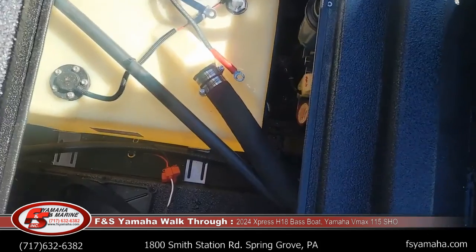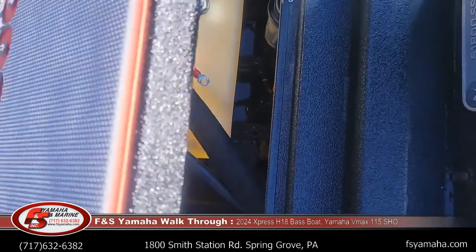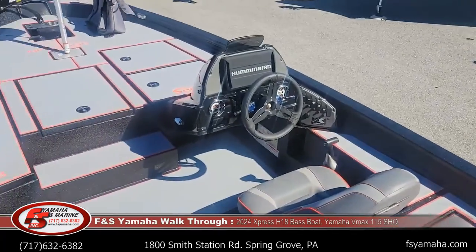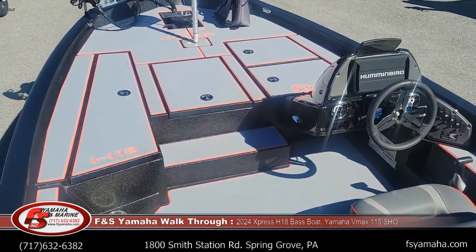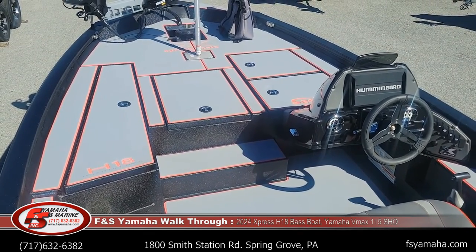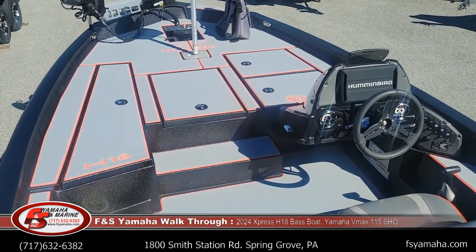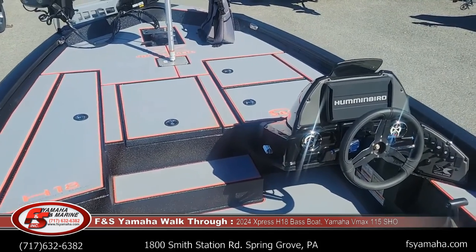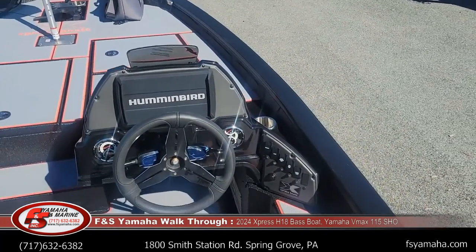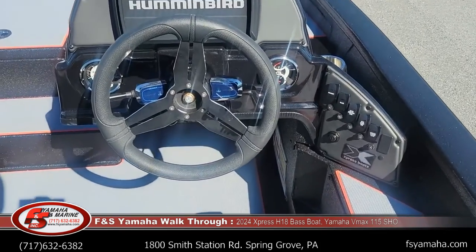As you can see, I talked about the spray liner. Even down in the compartment in there, it's sprayed. You heard the lid slam shut there. We also do a lot of upgrades with shock assist for the lids too. That's standard on the X series, but we can upgrade on the H series boats. Console a little bit better there.